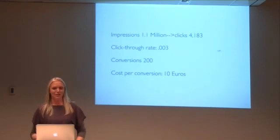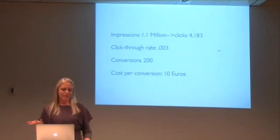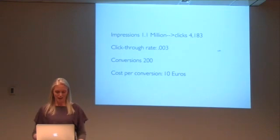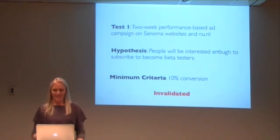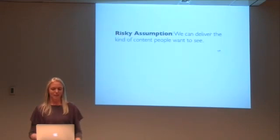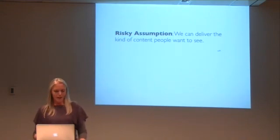So that shows you how you really need to sanity check your data. And so we did get 200 conversions, but even at that, it costs 10 euros to get each one of those. So that's a very high cost per customer. So this one's actually invalidated. So things are starting to not be much in happy land as we're doing our testing. But still, you keep going, because that's not enough to kill it at this point.